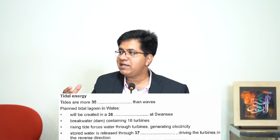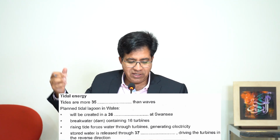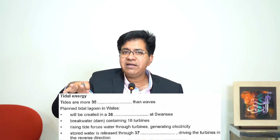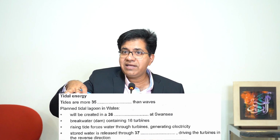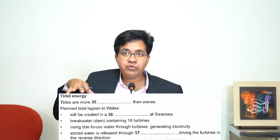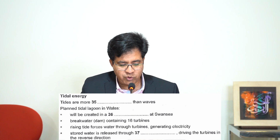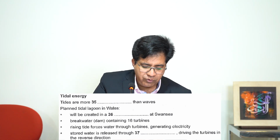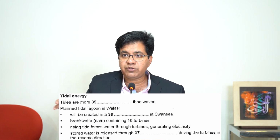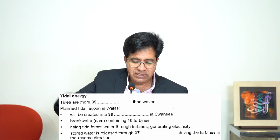If you've studied anything about what we call dams, water dams, right? So they release the water through channels, they release the water through tunnels, they release the water through something, right? Now let's see what that is. Turbines are run through that water. For "through", they can use the words stored water is released from the tunnels, or the stored water goes through the tunnels. Something like that.